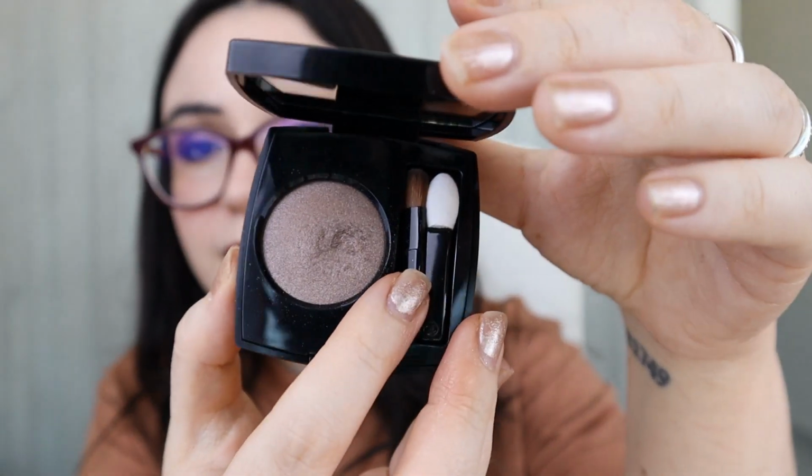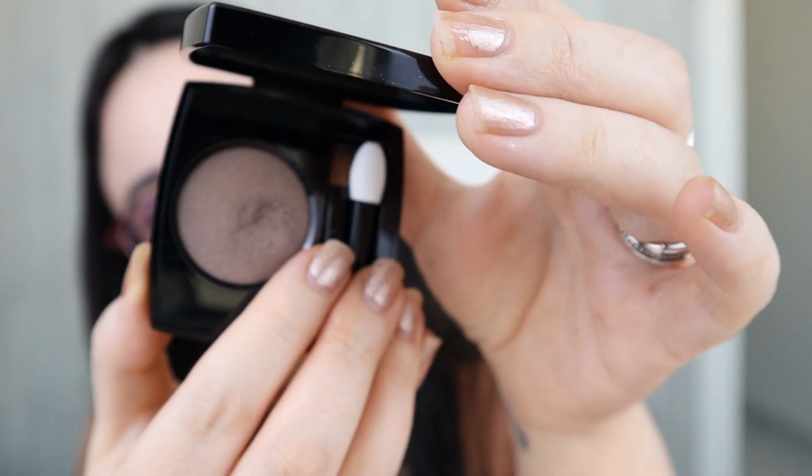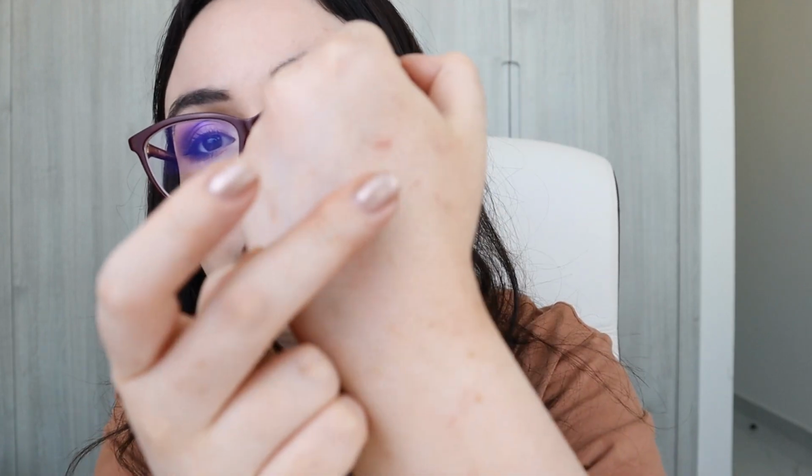This is the brushes. Okay, this is the Chanel Ombre à Paupières Poudre. I'm butchering it. I did study French for like 3 years, so I should know this. This is the long wear powder eyeshadow. That was easier. This is in the shade Talpa, so as the shade name says, this is another taupey eyeshadow. I know.